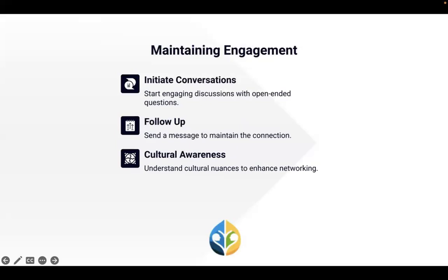Now, this particular icon list highlights the essential strategies for maintaining engagement during networking interactions. Once again, use it as a cheat sheet. You're focusing on conversation initiation. How do you start the conversation? The follow-up practices that you're going to use, and cultural awareness.